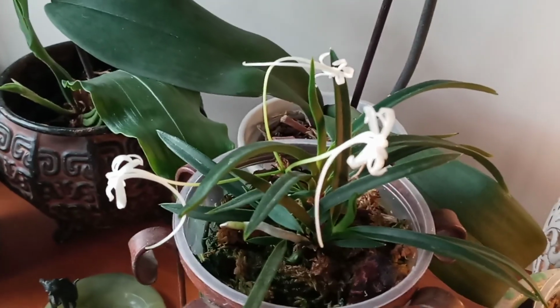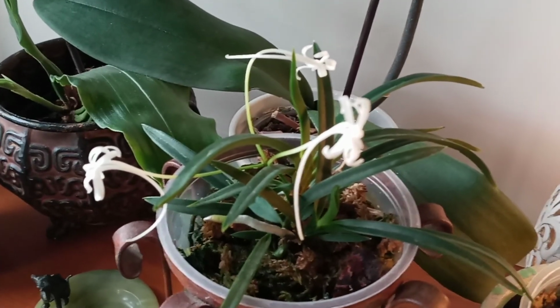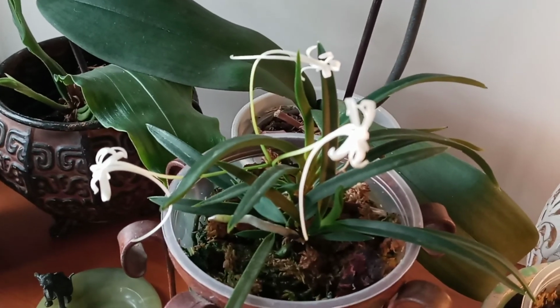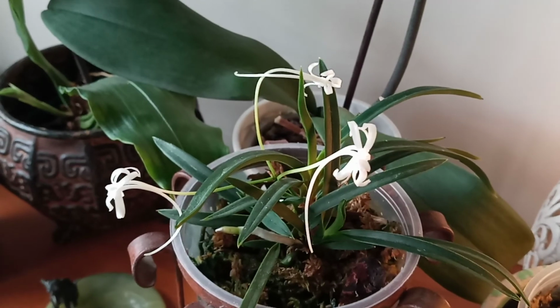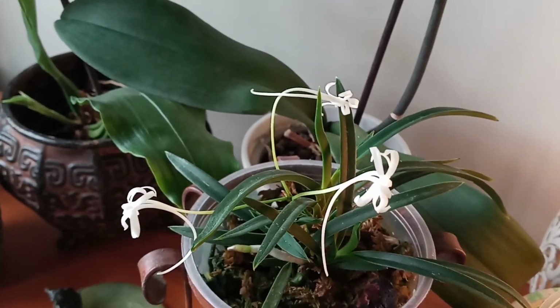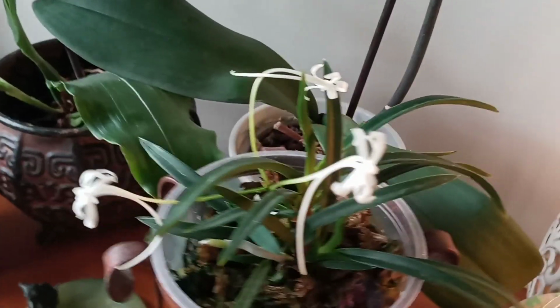I had a few special orchids. And when I mean special, just something a little out of the ordinary that I wanted to share with you while they're still blooming, and a few of my everyday just showstoppers that just look beautiful on any given day.